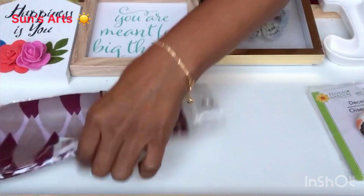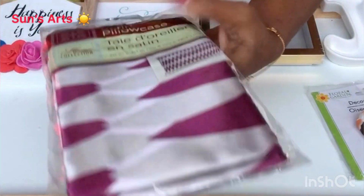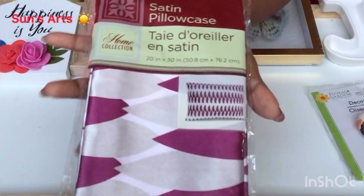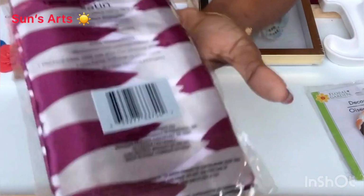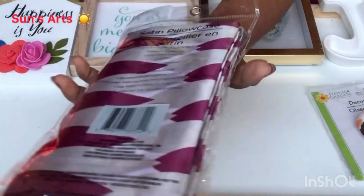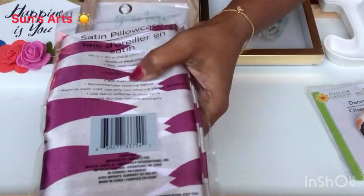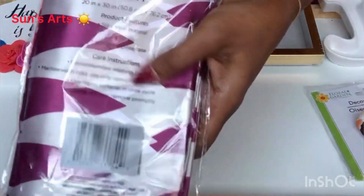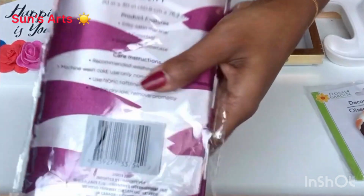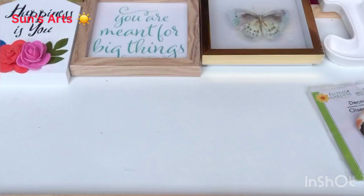And the next one is the satin pillow. I always get their satin pillowcases. Some I use for pillowcases and some I use for the projects. I do sewing a lot, so this is for sewing. I'm going to sew a project with this, and I'll show you in my upcoming videos. Yeah, this is home. It's nice. I like these colors, the combination of those burgundy and gray or beige. So pretty. So yeah, this is also home.